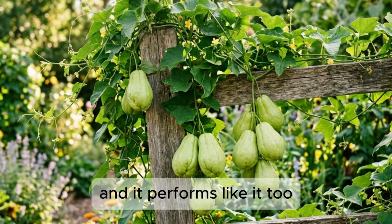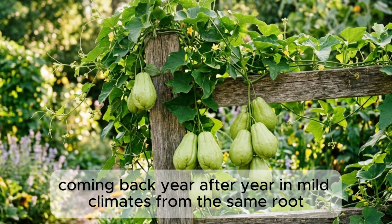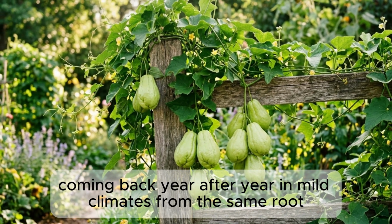And it performs like it too, surviving dry spells that would finish off lesser plants, coming back year after year in mild climates from the same root.